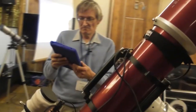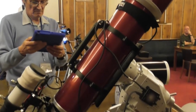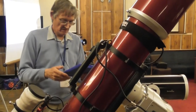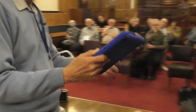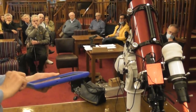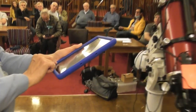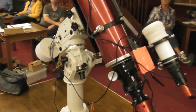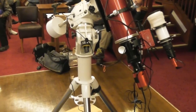And if you tell it what you want to look at using your laptop, it will actually move to it. So I've got it being used in conjunction with SkySafari, the planetarium program. At the moment, the telescope is in its home position. But if I wanted to look at, for example, M81, I would choose M81 from SkySafari, and then I would press go to, and it will go and find it by itself.